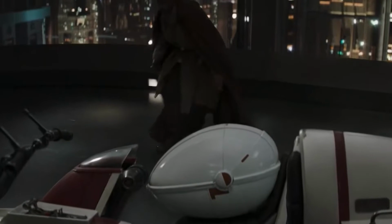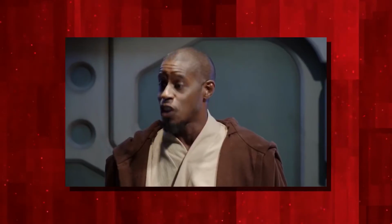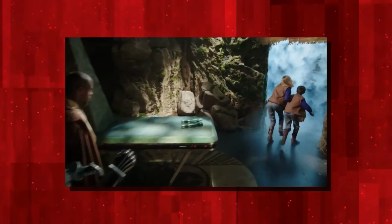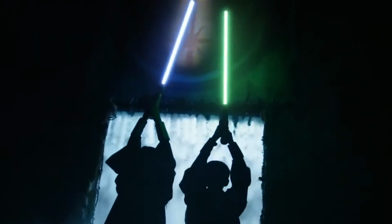Ahmed Best. He is once again playing Kelleran Beq, a Jedi Master whom he played in a spin-off series of Star Wars. He began playing the character in Star Wars Jedi Challenge, a children's game show that emulated Jedi training for its contestants. Though it was meant to be an offshoot, the character was canonical to the Star Wars universe, allowing him to appear in The Mandalorian.